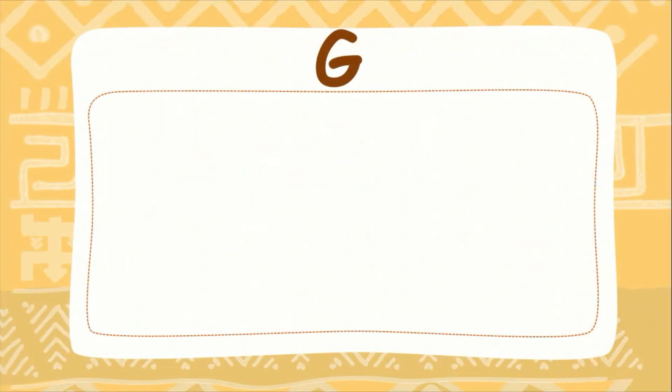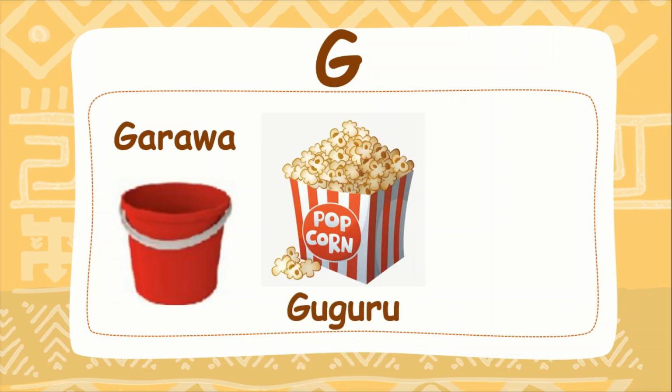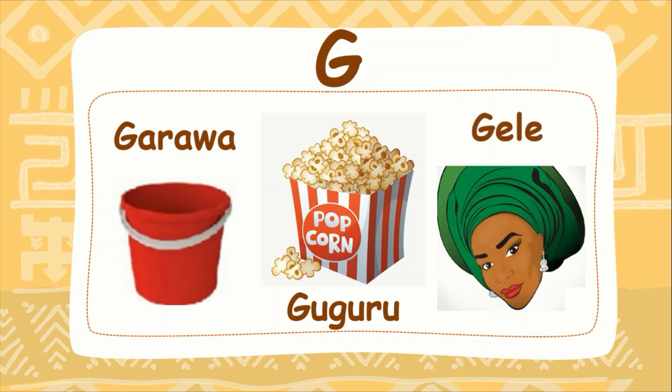Àwọn alphabeti méjì tá máa kọ lénìí, these are the two alphabets tá máa kọ. Gi. Last week we learned from A to Fi. Now it is gi. Garawa, a bucket. Guguru, popcorn. Gèlè, nǹkan táwọn obìnrin máa ń wọ̀ lélẹ̀ tá bá fẹ́ lọ sí party. Gèlè.